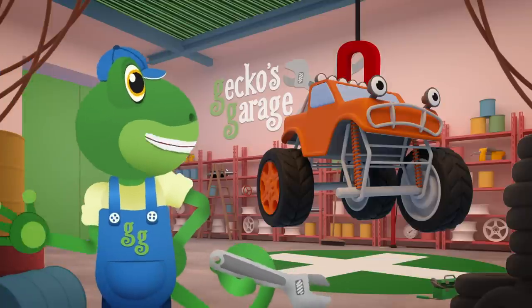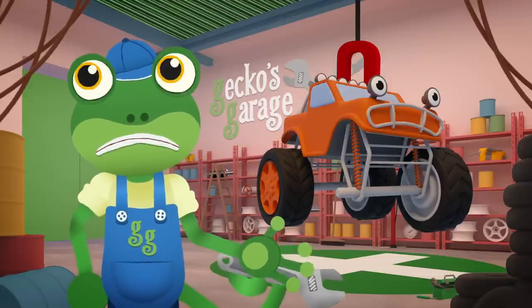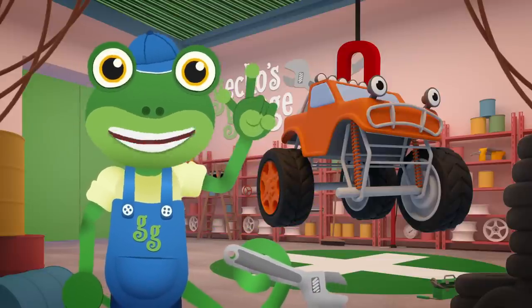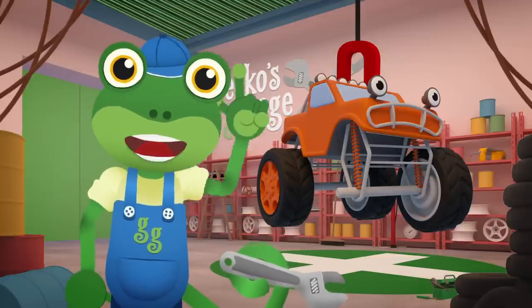Max, where's your wheel gone? Well, that is a mystery, Max. I'm sure it'll turn up. But in the meantime, let's paint a new design on you. How about a lightning bolt?